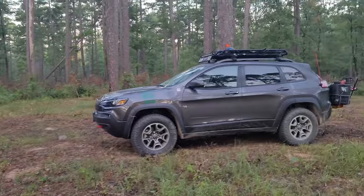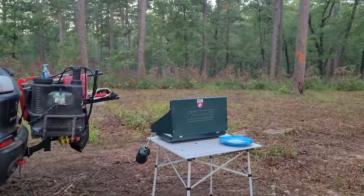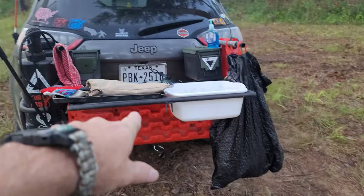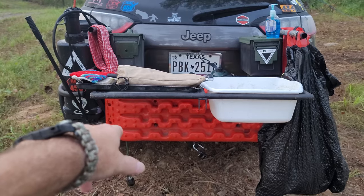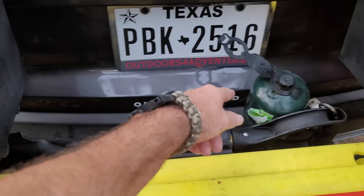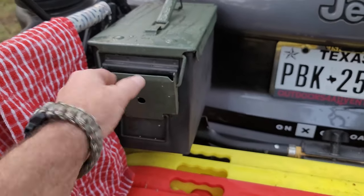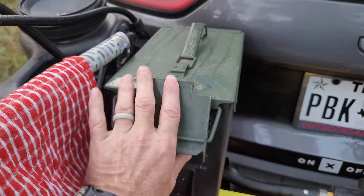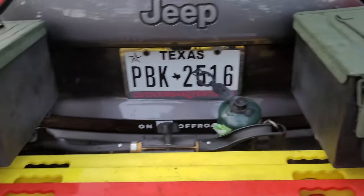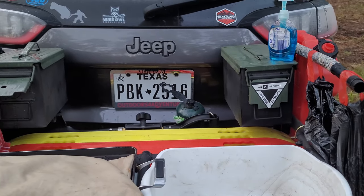So anyway, while I've got you here, I do have my kitchen set up, and we've got some coffee water going. And this was a little thing that I made to haul our traction boards. I've got four traction boards down there. Get a little closer here. I've got a shovel, and there's a little ledge back there that I can set stuff like propane bottles on while I'm using it. And then I put these two ammo cans, and I just have a bunch of junk in right now, like spices and coffee, stuff that I'm using back here. And I've got some other stuff that's convenient to have right outside when I'm using this.